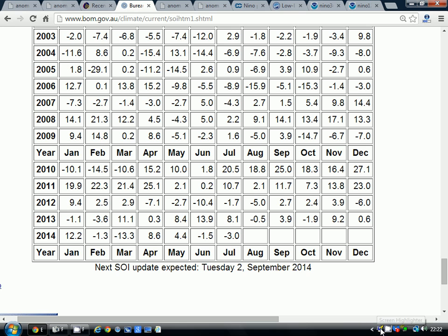Obviously, we start in 2014 just here in January, and we're at 12.2 in terms of the Southern Oscillation Index. Then in February, we go negative very slightly, minus 1.3, starting to reflect maybe an El Nino setup. Remember, it's a negative SOI, but it reflects the El Nino. March, that's when we get the speculation going on about the mega El Nino, because we go strongly negative in March, down to minus 13.3 with the Southern Oscillation Index.